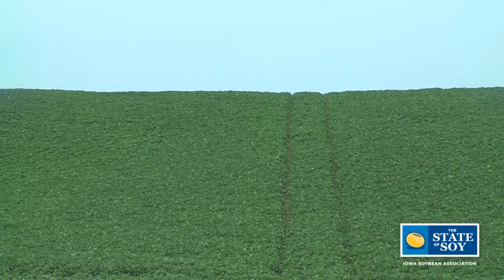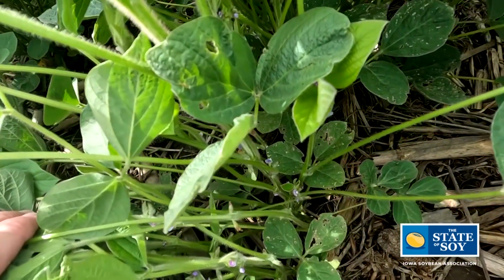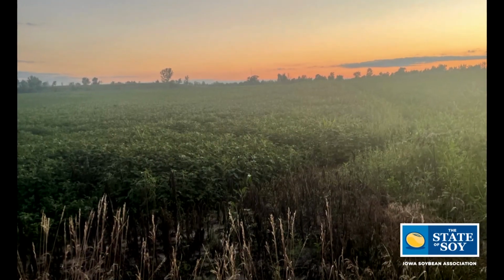A lot of that's heat. I think the moisture's there. I think the plants are probably doing what we want them to do. So I'm excited to see how this turns out. There's a lot to go yet, a long way to go during pod fill and development.